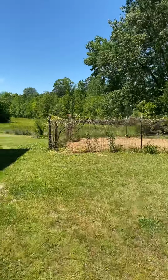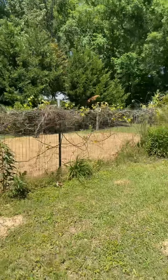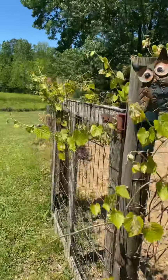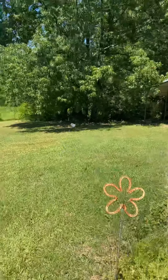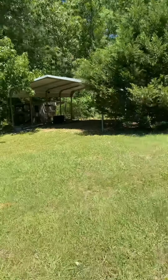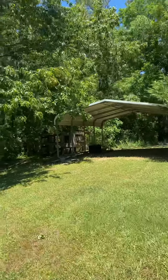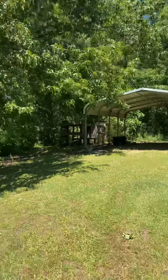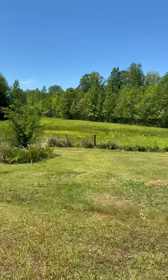So we'll take a look outside. Garden right here. We come down. This is the backyard. What's been cleared? Oops, bluebird home. Little carport there. Chicken coop, maybe. Pan around.